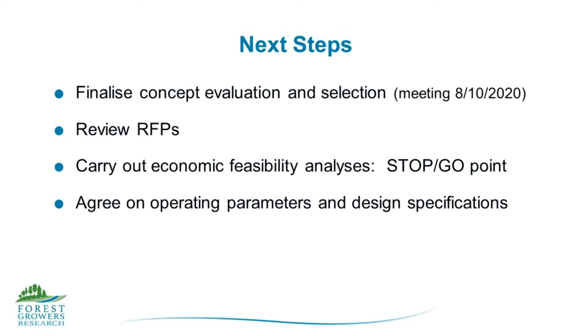The near-term next steps for this project are to finalise the concept evaluation and selection, to review the computer vision RFPs, to carry out system-level economic feasibility analyses. This will be a stop-go point for the project. If the concepts do not look to be economically viable, the project will stop at that point. If it is economically viable, then we will agree on the operating parameters and the design specifications that will be needed to build an alpha prototype of an in-forest debarking machine in 2021.